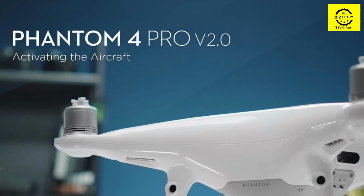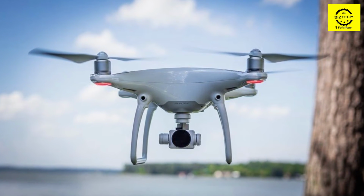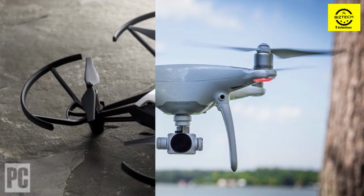With superb handling and 30 minutes of flight time, it's well worth considering if you need to shoot high-quality aerial stills and video in severe weather that the Mavic 2 Pro might be unable to handle.